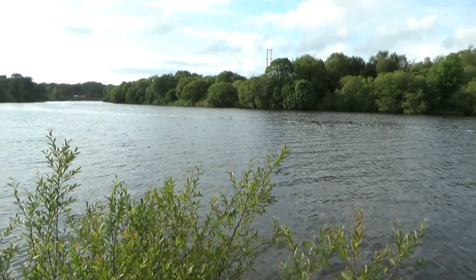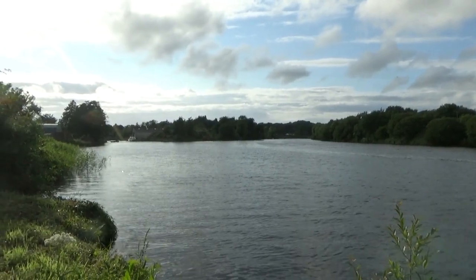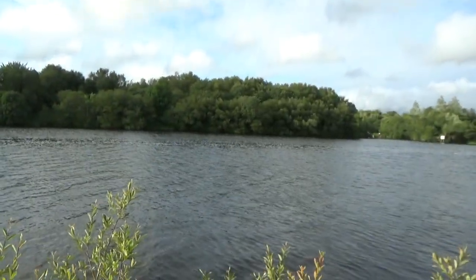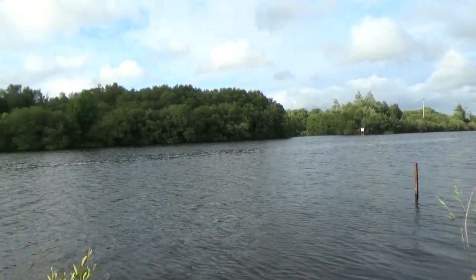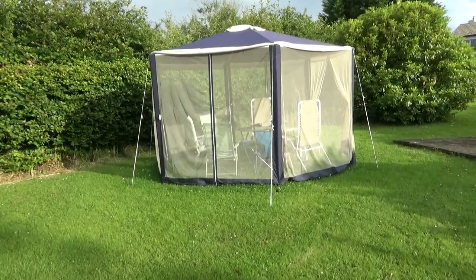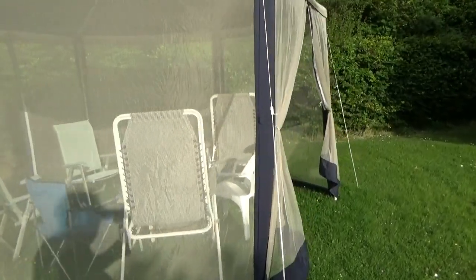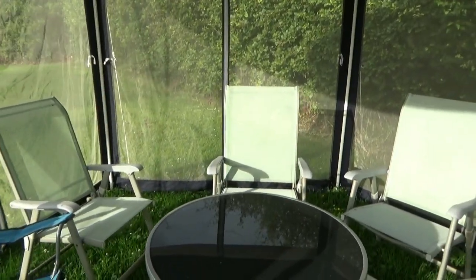Or you can come down here in the morning, enjoy your cup of tea, you know. But you can go for a spot of fishing. You don't have to leave your garden, basically. But it's pretty wonderful, like, absolutely grand views. There's a little bit of a gazebo going on here, and plenty of seats.